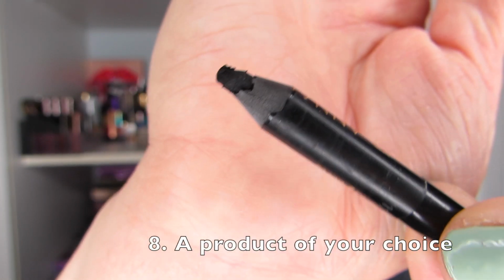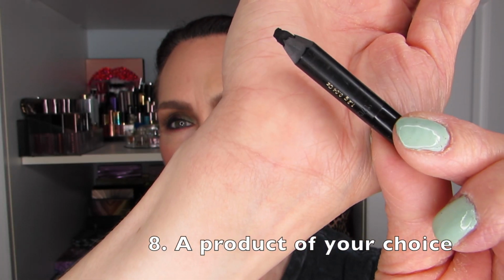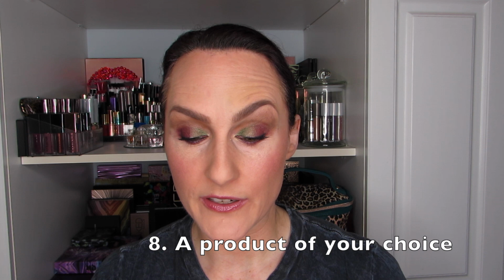But this one, it's up there. Next up is a little guy, and my goal on this little guy was to finish it, and I am well on my way, and it is tiny. It's the Annabelle Blackest Black eyeliner, and I have it on today. I've basically been wearing it every day.